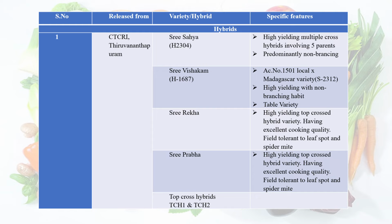Next, Sri Prabha, a high yielding top crossed hybrid variety having excellent cooking quality, field tolerant to leaf spot and spider mite. Majorly in cassava we see bits related to cooking quality. Majorly they ask for Jaya and Vijaya, Sri Jaya, Sri Vijaya. These have very good cooking qualities. After that, Sri Rekha and Sri Prabha are also good in cooking. Next, there are two top crossed hybrids, which are TCH1 and TCH2.